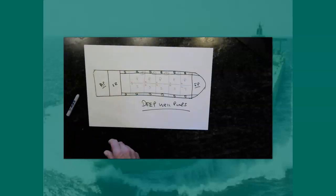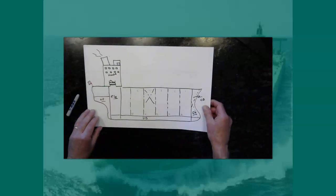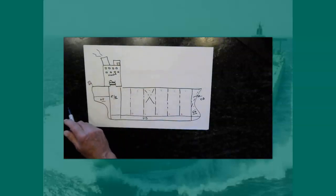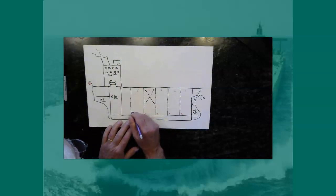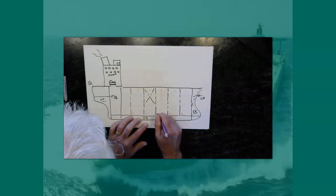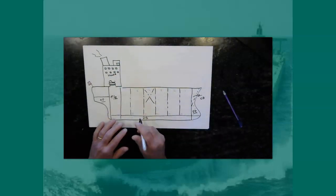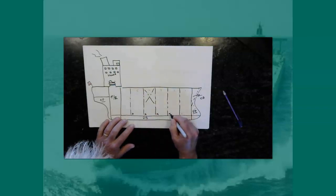Now the other method of doing this, I'm going to come back, is to make use of... I don't suppose I can erase that. Let me see if I can. I can erase it a little bit. I'm trying to erase those, and I'll just put an X through them, so they're not there. Those deep well pumps are not there.